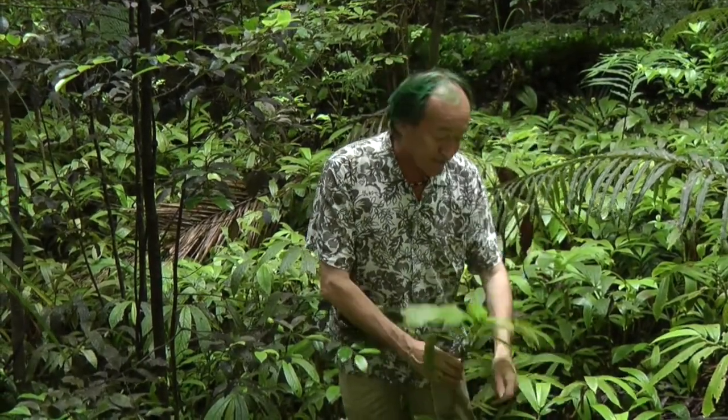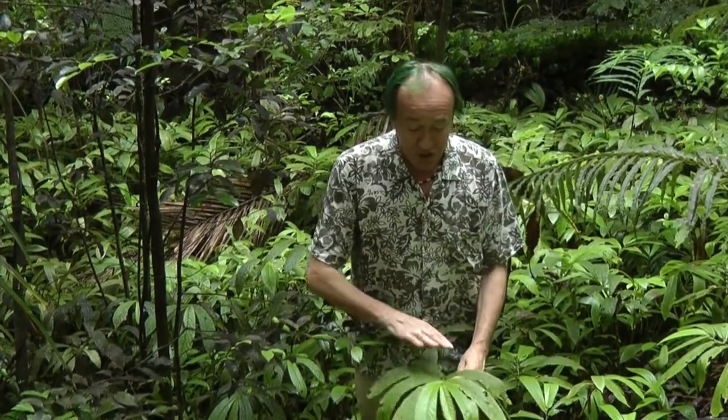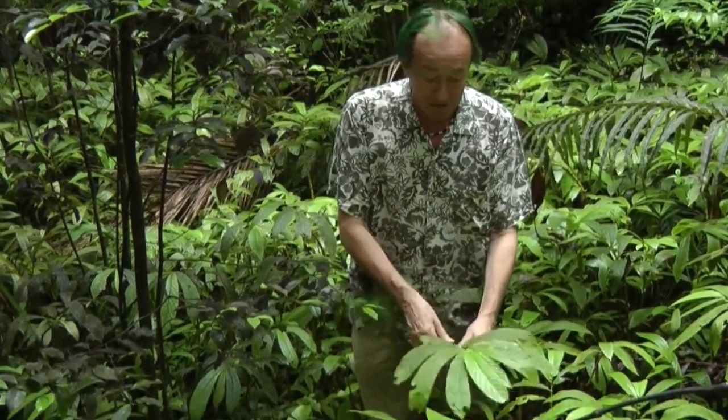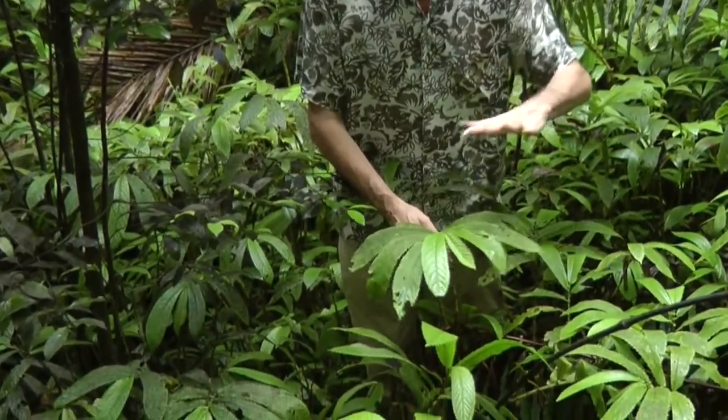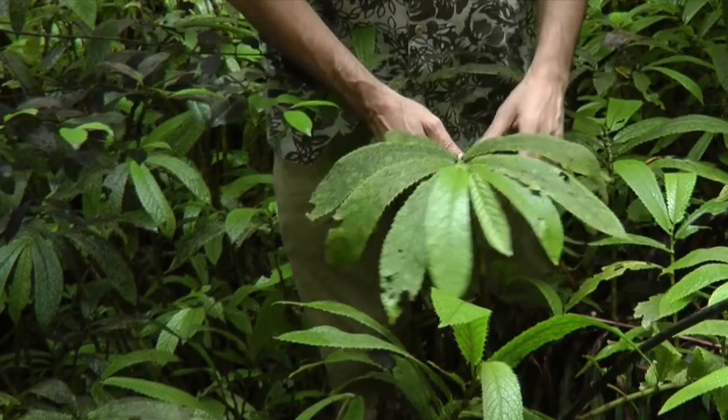I'm among a superb population of Elatostema rugosum. It is a plant of the nettle family, Urticaceae, but with no stinging hair at all. And we see the perfect fan shape of the leaves, typical of understory plants, which collect the light in the best way without overlapping of the leaves.